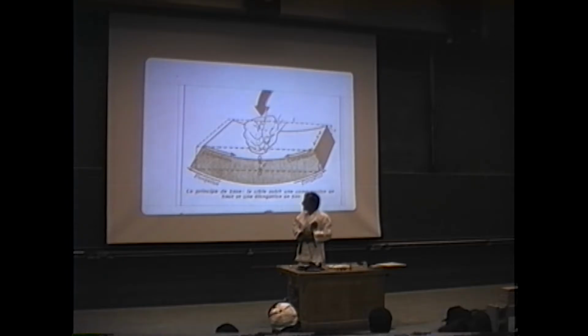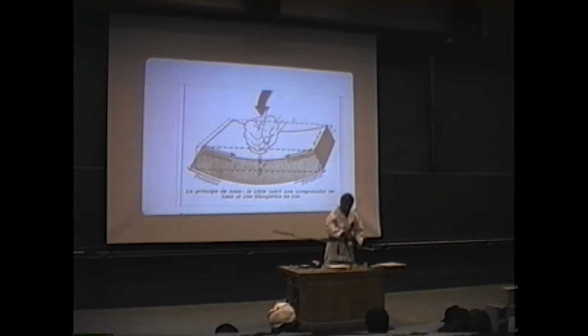So let's begin by having a simple model of how breaking occurs.